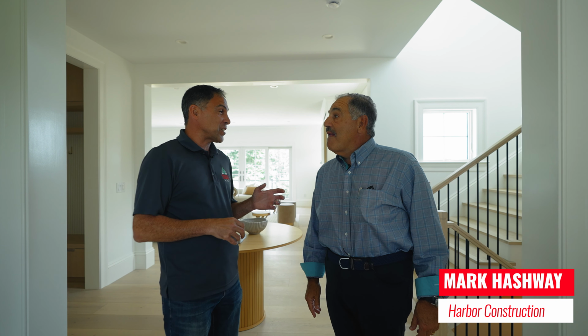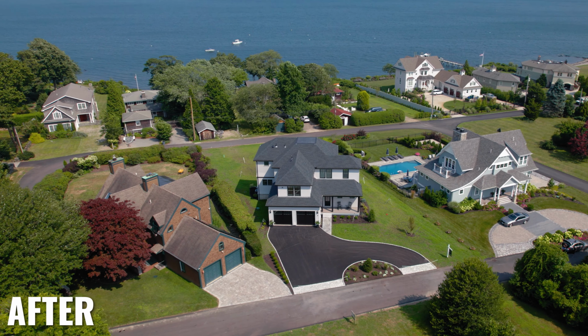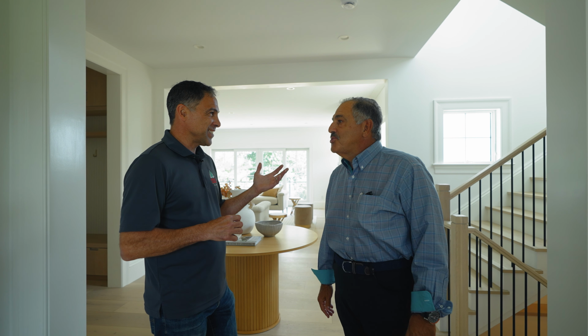And I will say, quite a transition since the last time we were here. Everything was in framing, and now I can see we've got a beautiful home. Is it completely done? 100% completed. Ready to move in? CO has been issued, ready to be sold. Let's take a look around and walk us through what we're seeing.